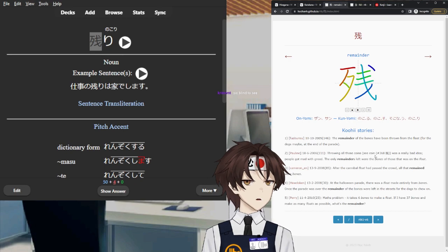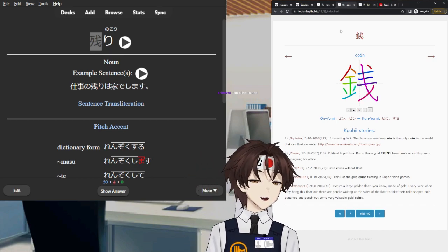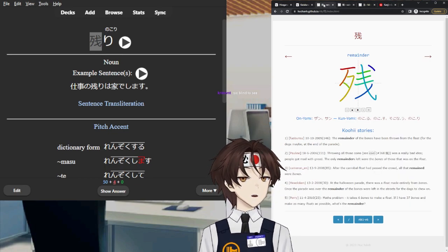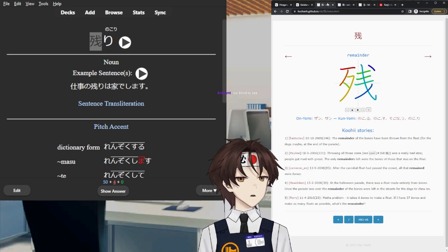Oh, he's making a reference to another symbol. Too blind to see. We were just talking about this in a divinity stream. I am a bit blind, so. Oh! The symbol for coin has that other thing here as well. But they only differ on the left part. Okay, so.